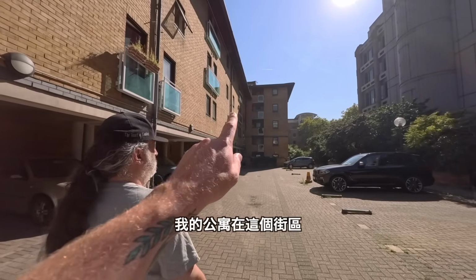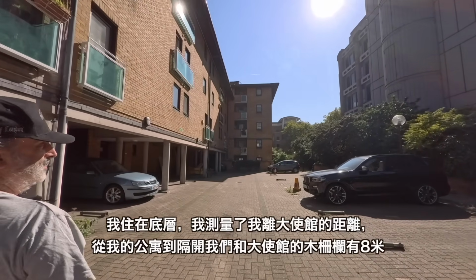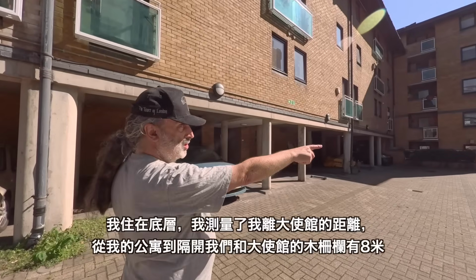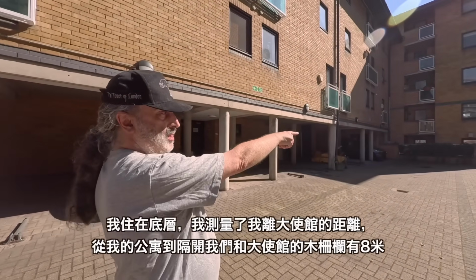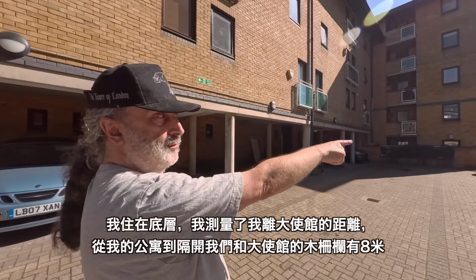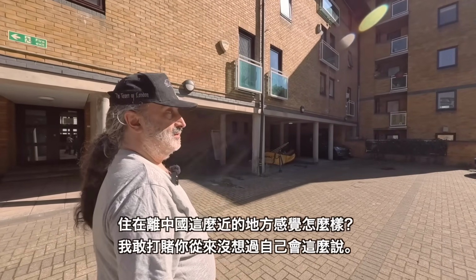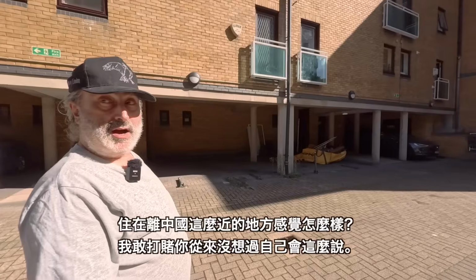So you're in this block here. Yeah. Essentially, I'm on the bottom floor, and I've measured it: it's 8.5 meters from my side window to the wooden fence that is supposed to divide us. How does it feel to be living this close to China? I never thought you'd be saying that, did you?